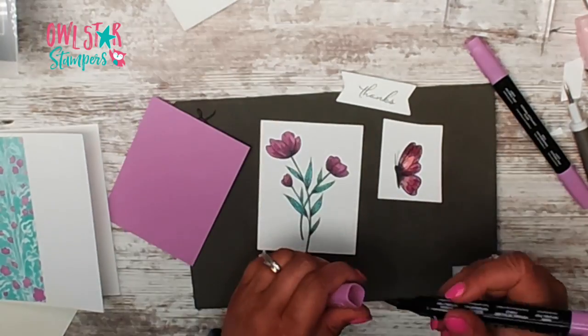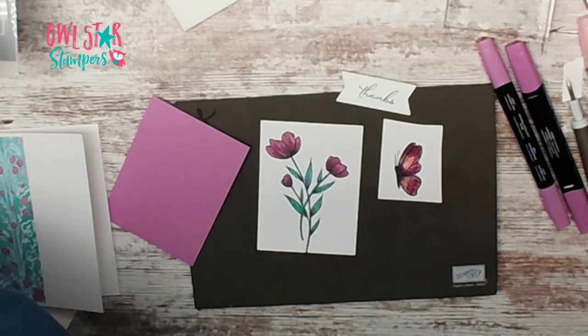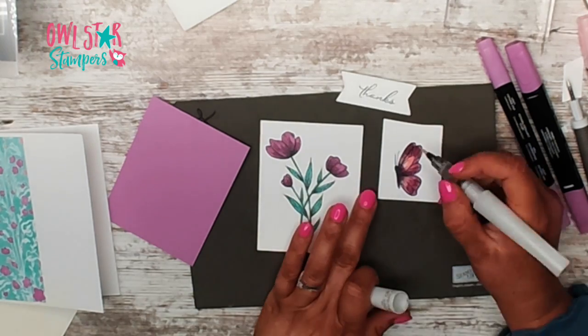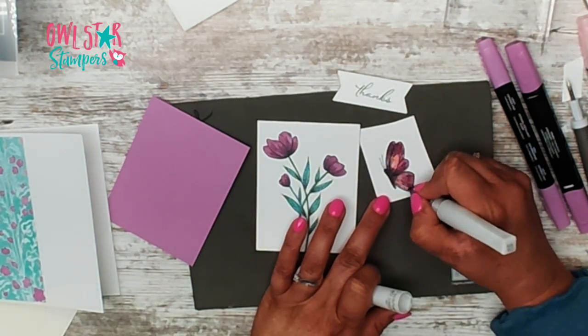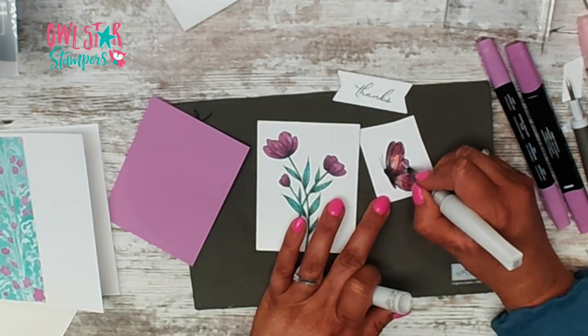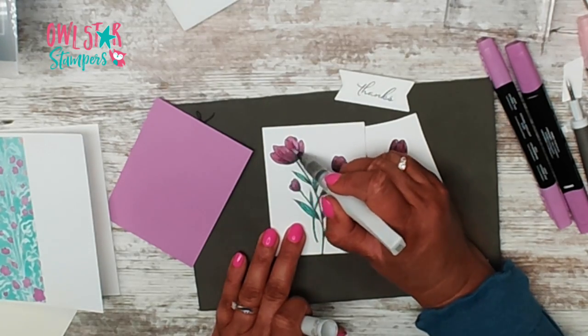Okay, so the last thing is to grab your Wink of Stella. Hopefully there's some in this one and it's not empty. And just add a little bit of sparkle to our butterfly. And if you want, you can add some to your flowers too.